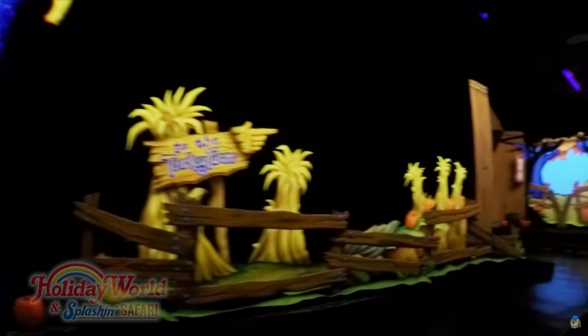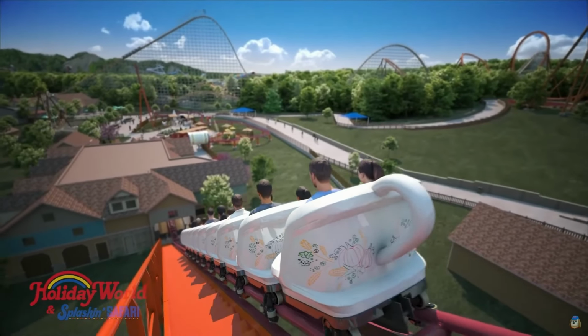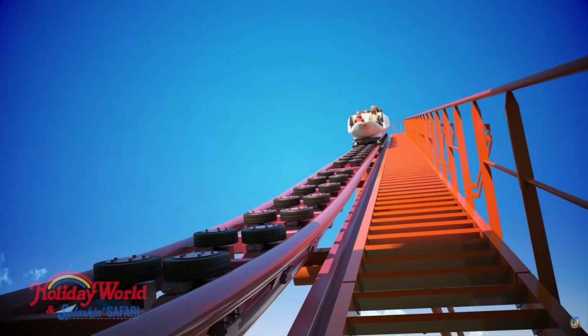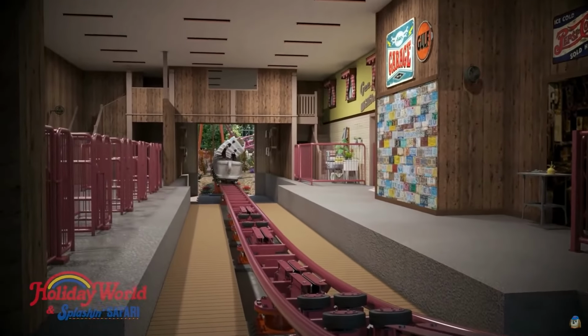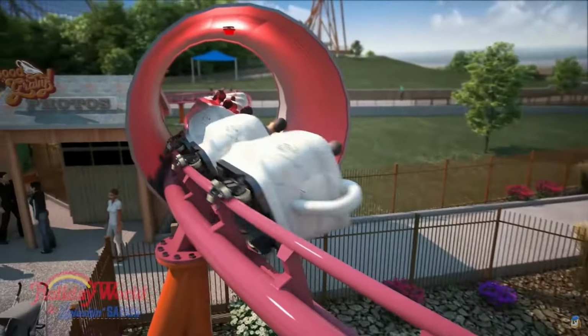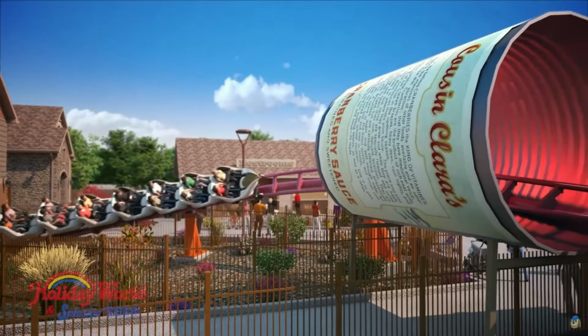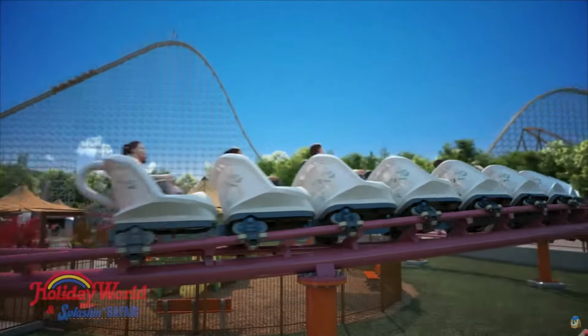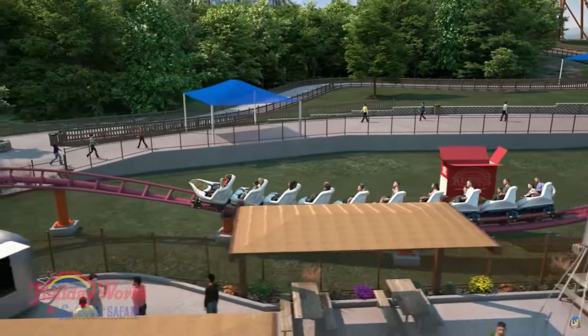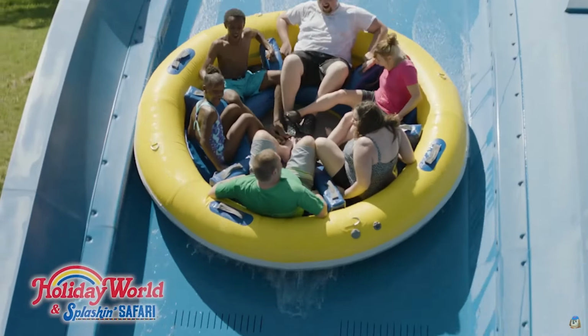The number 8 spot on our list belongs to Good Gravy, the park's new for 2024 coaster. This is a Vekoma family boomerang and is one of 2 of this model opening in the United States this year, the other being Snoopy's Soapbox Racers at Kings Island. While Good Gravy doesn't provide too many forces, it is still a fun little coaster, and the name and theme are definitely unique.